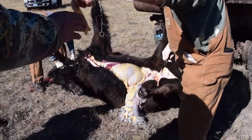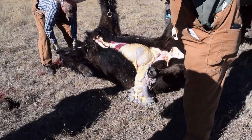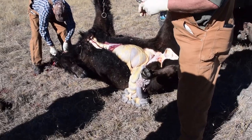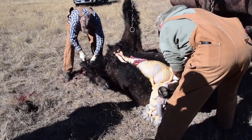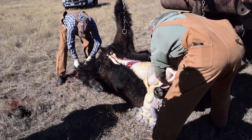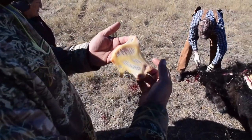there. So feel that. That's called caul fat, and it feels watery instead of greasy. That's what the Native Americans used to make their pemmican out of. They would mix that in with their berries, rose hips, and different things. And that'll dry, it won't turn rancid.